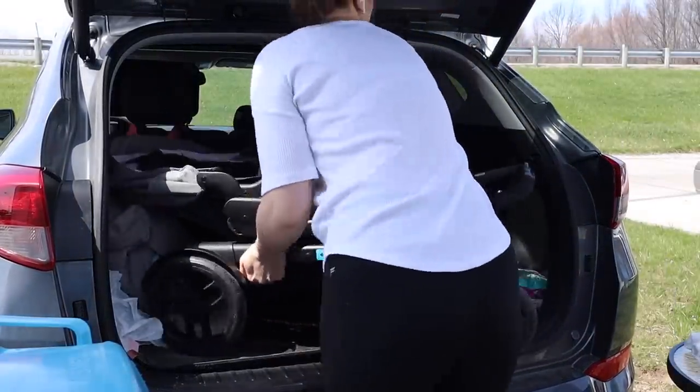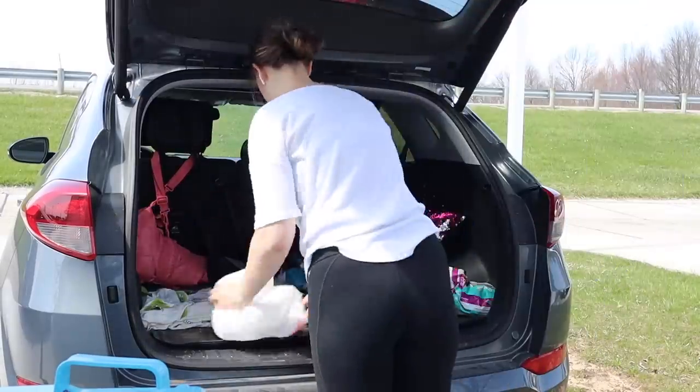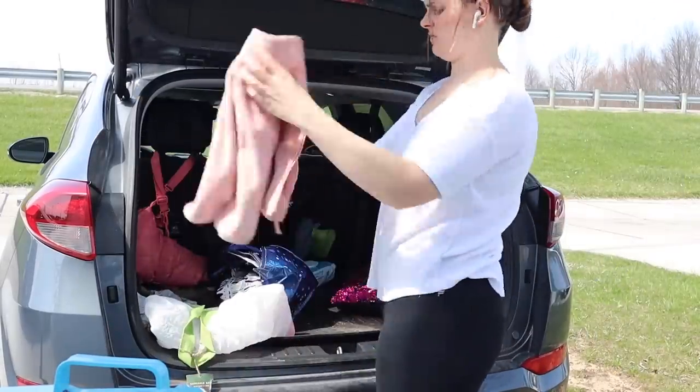All right, so the first thing I'm gonna do is I'm taking all of the crap out of my trunk and sorting through what's garbage and what I'm going to keep in the trunk.